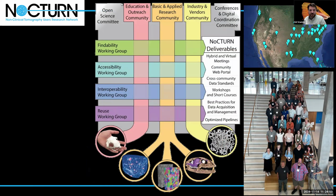So the structure of NOCTURN is essentially divided into 4 different working groups that correspond to the FAIR principles, so findability, accessibility, interoperability, and reuse. And then that's binned into 3 different communities. So we purposely sought out members of the educational community, museum people, artists, educators, teachers, that sort of thing. Basic and applied research, so that's both the academic basic research, but also applied research groups as well. And then industry and vendors. We thought that was important because there's so much disconnect between the various different machines and software that it's important to bring those folks in.